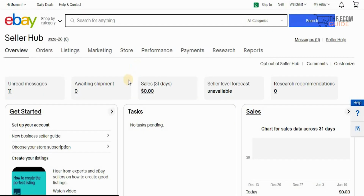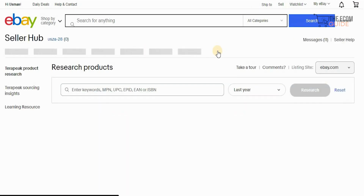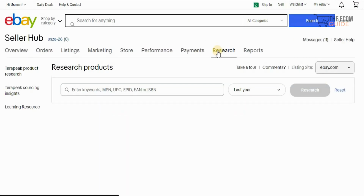Once we copy it, we're going to head over to the eBay Seller Hub, and then we have to go to research. As we click on research, we're going to check out the potential that this particular product tends to have. And obviously, once we understand the potential that this product tends to have, only then would we be able to actually grasp the power of this.